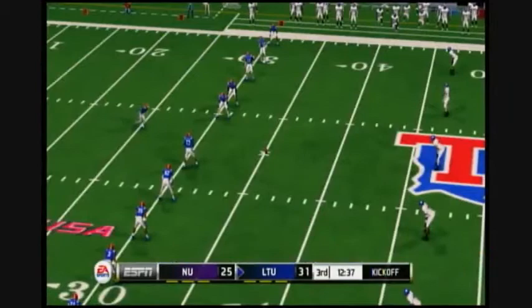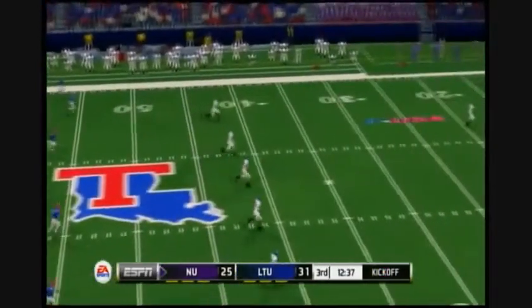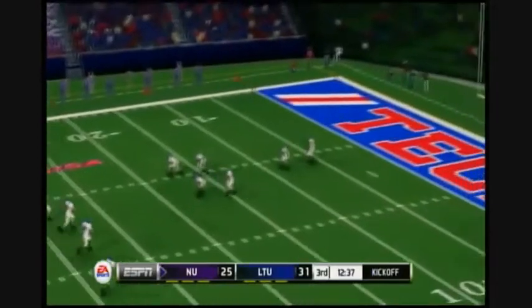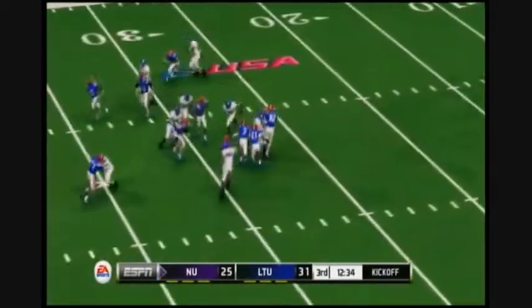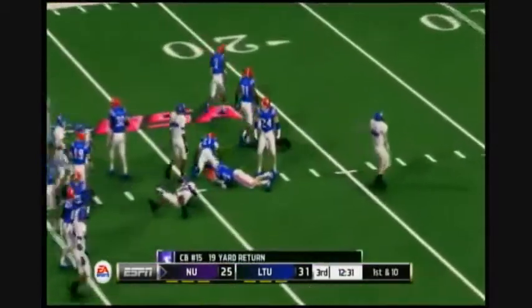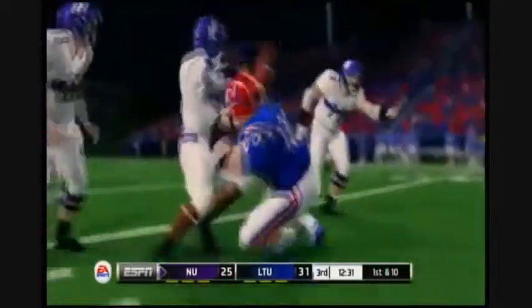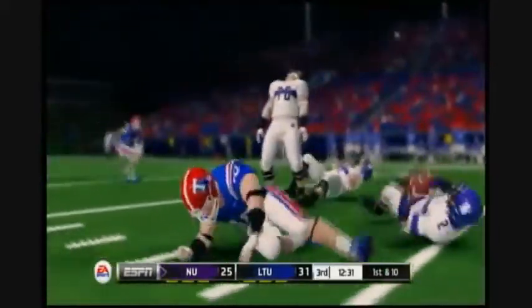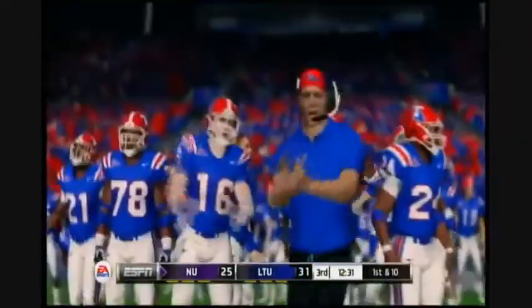Number 15. Looks like they're ready for the kick. Gathered in at the 6. And he just got stood up right there. This defensive end has been a force, Kirk. This is the kind of guy that any defensive coach just loves. He's a tough guy. He's not afraid to mix it up, and he always seems to be around the football.